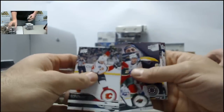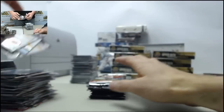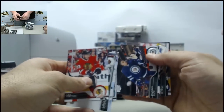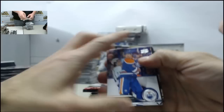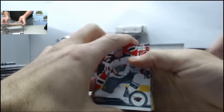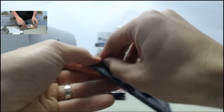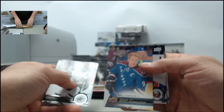Next pack we have Young Gun, Tyler Wotherspoon, Calgary Flames. Pack there. Pack, we have a Jamie Benn, Shining Stars. Pack. You guys see any other big hits pulled out of this product today? Gabriel Landeskog, Upper Deck Canvas.